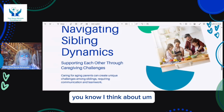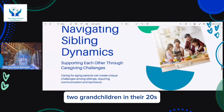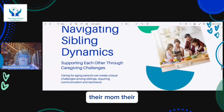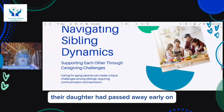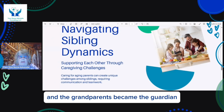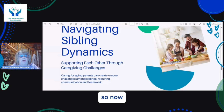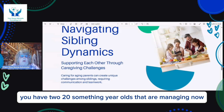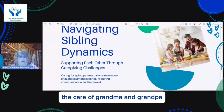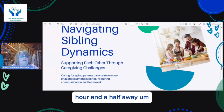I think about a family that we cared for with dementia, and they had two grandchildren in their 20s. Their mom, their daughter, had passed away early on while the kids were in grade school, and the grandparents became the guardians. Well, the grandmother developed Alzheimer's, and she was going through the stages very quickly. So now you have two 20-something-year-olds that are now managing the care of grandma and grandpa. And they had two other sons who lived an hour and a half away, not really in touch.